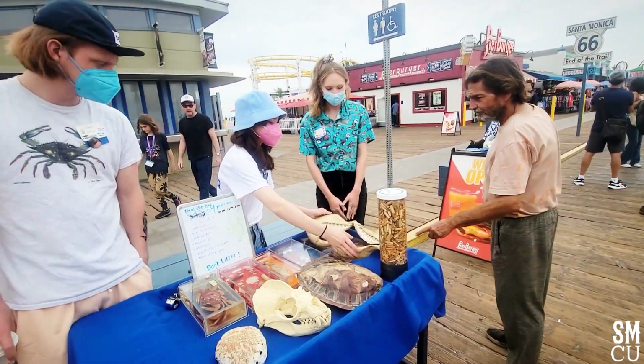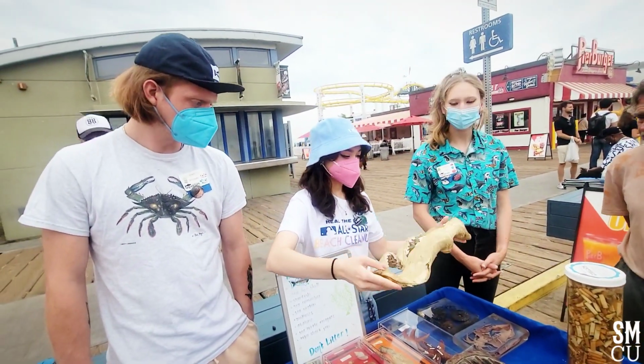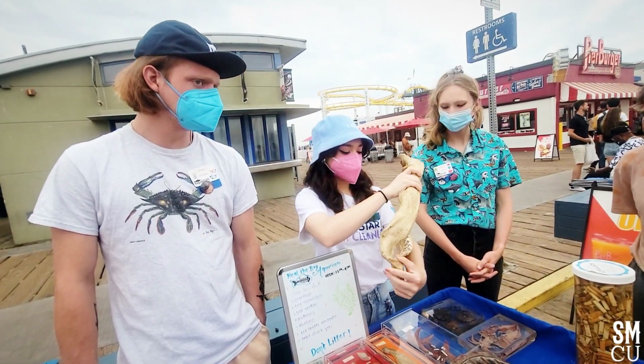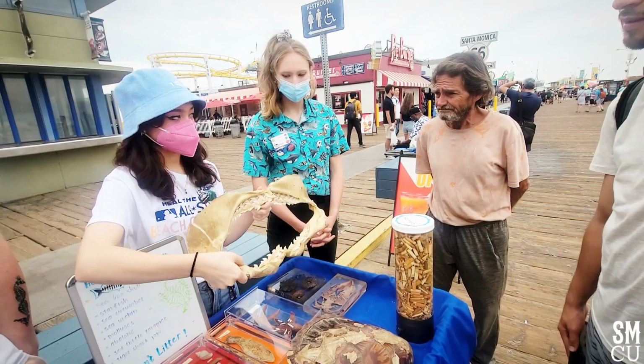Did you want to learn? A jaw of a tiger shark, and so this is like the front side, and then you would see these rows of teeth initially, but then they have so many at the same time.